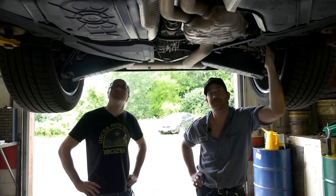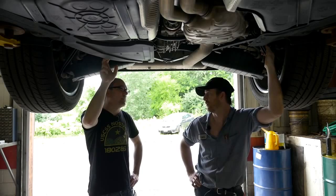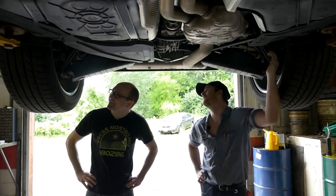I think you said it was an A8, A4 platform. An A8 and a Bentley. A4 piece. Oh, yeah, here, the A4. Like the M3. Yep, they reused it.